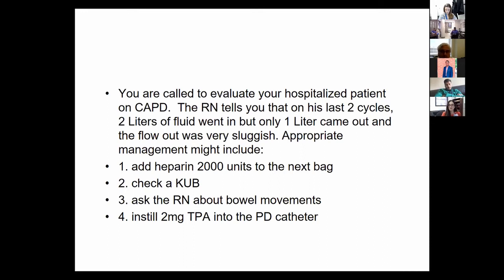So yes, if it's clotted, and that's another cause, that basically the PD catheter has become clotted, TPA might help. So yes, we do that. We put 2 milligrams TPA into the PD catheter. We also do this with permacaths, as you might know, 2 milligrams into each of the ports, but we do this into the PD catheter, and often that works to break up any clots that might be sitting in there. And we will then add heparin to the next bag, because obviously if that's what's happened and the patient seems to be clotting off the PD catheter, heparin will help prevent that from happening again. So we will probably do, or potentially, I should say, do all of these things.